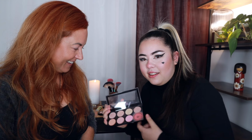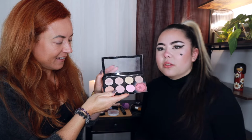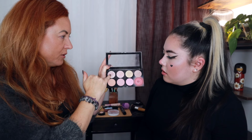Looks good. Yeah, I'm excited. And then I have a blush palette, which I only use one colour. This one. And it is a Revolution one, but it's rubbed off at the top. Don't hold it further up, that's it. It has highlighters on it, but I haven't used them. The nice colours, that one's really nice. That would be nice as an eyeshadow.